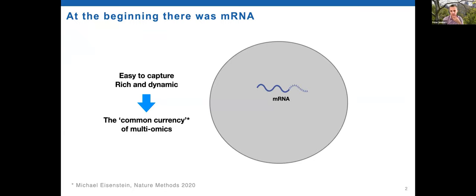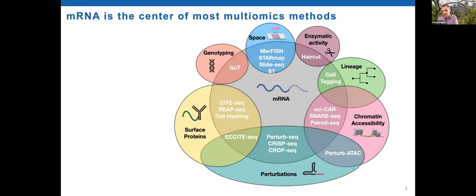So in a highlight of single cell multiomic methods, which I think Nature Methods referred to as the method of the year in 2019, Michael Eisenstein referred to RNA as sort of the common currency of multiomics. It's the easy to capture molecule. It's got a nice poly A tail that's universal that you can pull on and grab every RNA species essentially. And because it's relatively easy to capture, it's referred to as the common currency of multiomics. And there's a whole suite of different single cell multiomic methods that have been built around RNA. So RNA plus something else. And this is sort of attempting to summarize some of that here on this slide.